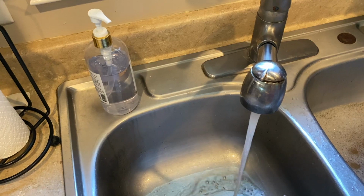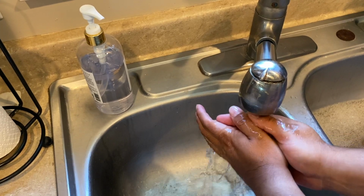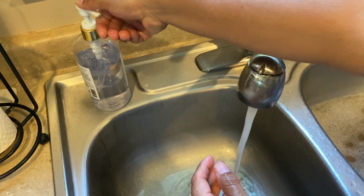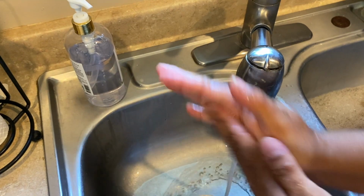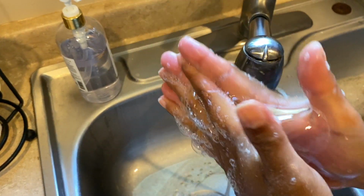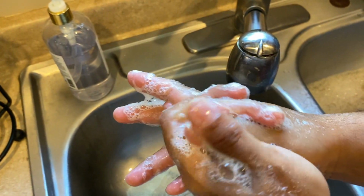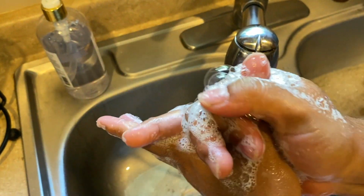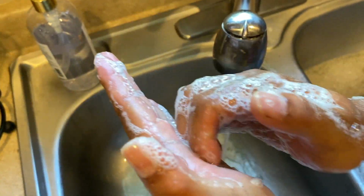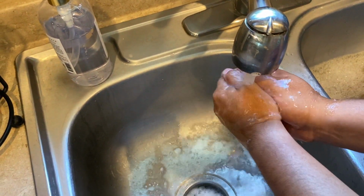So how do we wash our hands? Let's start with wetting hands with water and apply enough soap to cover all surfaces. And then rub your hands together with soap, creating a lather. Pay close attention to the backs of your hands, between your fingers, and under your nails where those viruses can harbor. Scrub your hands for at least 20 seconds, and then follow that with rinsing with clean water. Dry thoroughly using a single-use towel, and then use your towel to turn off the faucet. Be sure to throw that towel in a nearby trash can.